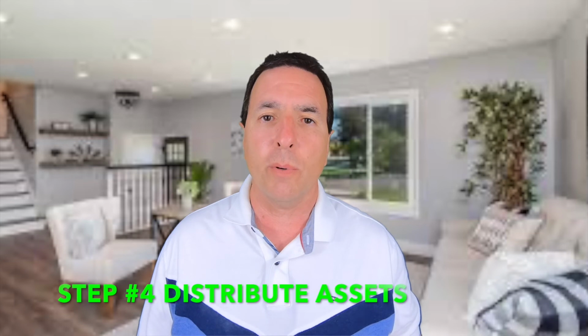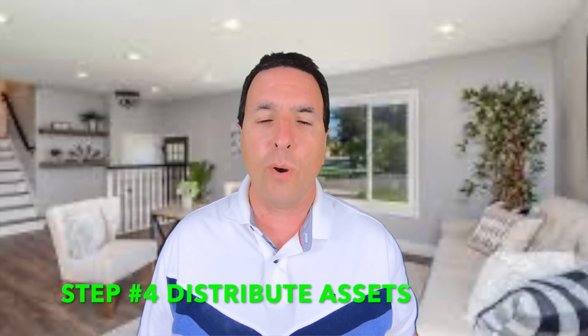Coming at number 4 on my list, we're going to call this one distribute the assets. Now that you have a good solid inventory, you know what is there, and you have approval from the probate court, you're ready to distribute the assets. Take a deep breath though, because sometimes carrying out the will's instructions can feel like a large task, especially if there are many heirs and assets to distribute.